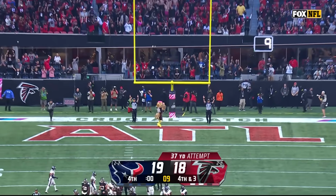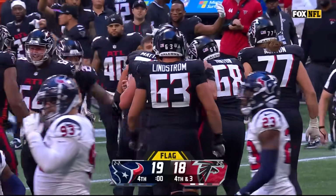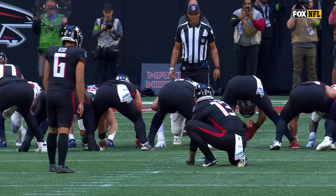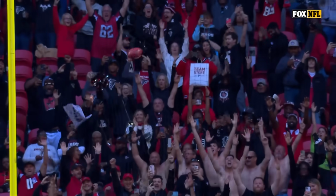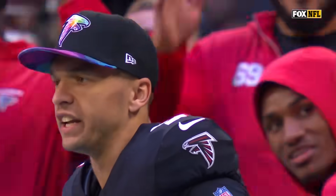Kick. And Koo got it. And Atlanta wins it. Wait, there's a flag down. There were 2 fouls on the play, both by the defense. Offside, number 25. This penalty is declined. Running into the kicker, also number 25. This penalty is also declined. The field goal is good. The game is over.